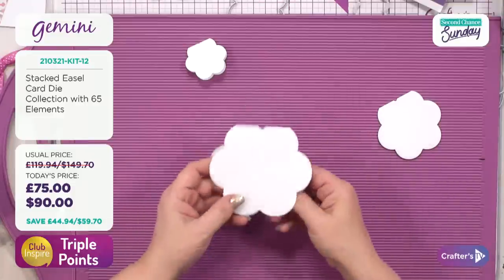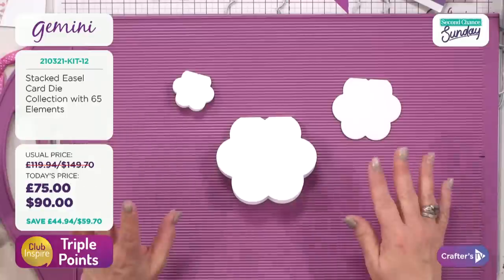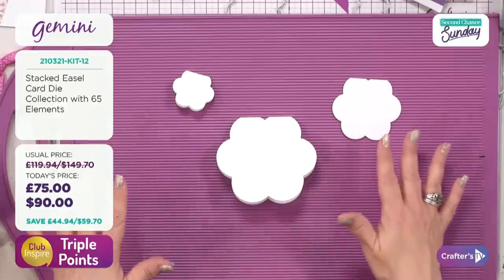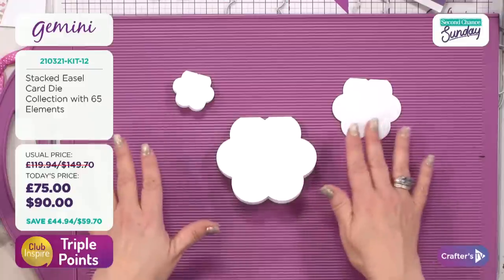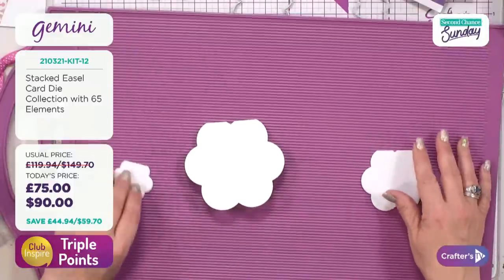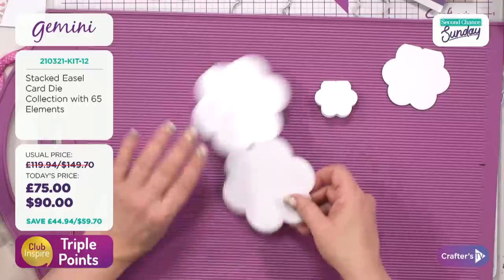Now what I'm going to do is, with this lovely floral, I need to create a little bit of an easel in between. You see, I've got all three pieces already. We call them a triple stacked easel, but the potential is you can use these more. You can have two side by side, two more down there and two more down there. Honestly, this is just fabulous. The potential with these dies is amazing.